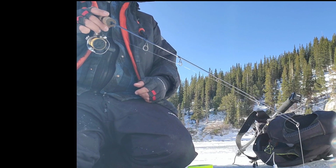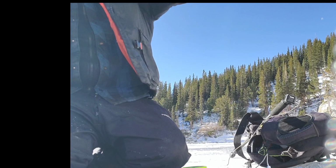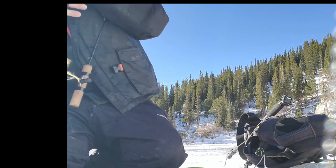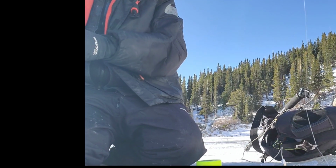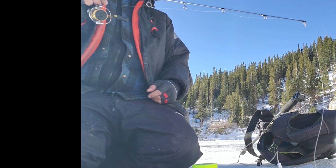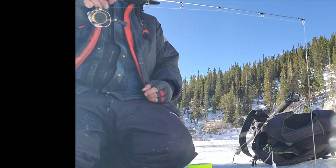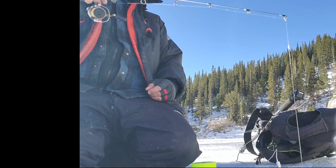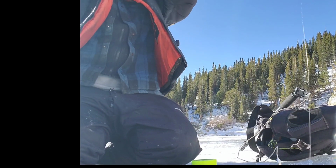Oh, got him. Female brookie. Brookie number freaking eight. Oh, I pulled it out of his mouth. You want to go for it again? Dare you. Dare you. Got him.